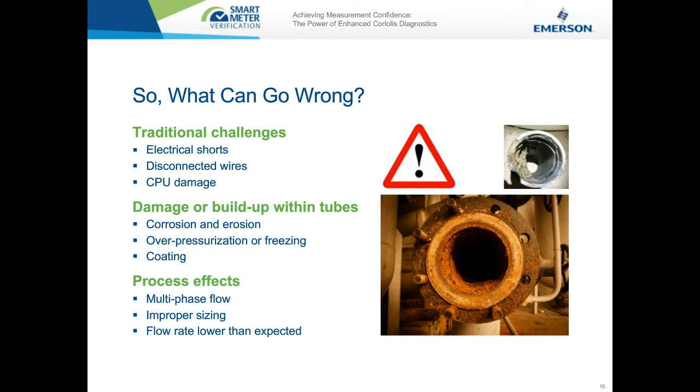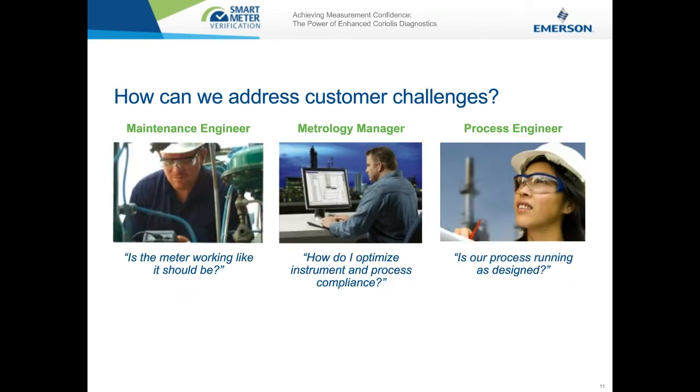And these challenges can impact different sorts of people. An instrument tech, for example, needs to understand if the meter is properly maintained. Whereas the metrology manager might be looking for something that will make it easier to deal with the increasing amount of regulations. And at the same time, process engineers are always looking for ways to understand what's actually happening inside their pipelines and their tanks.